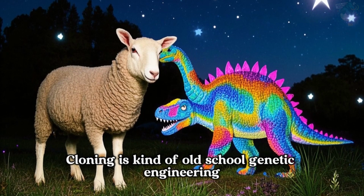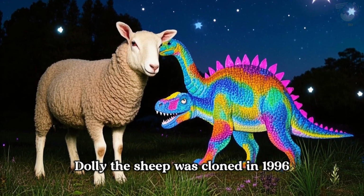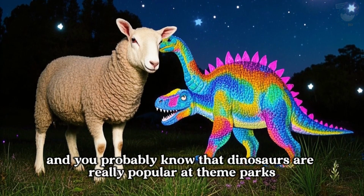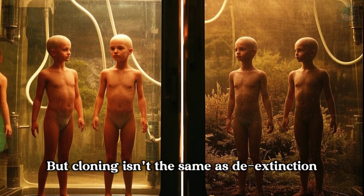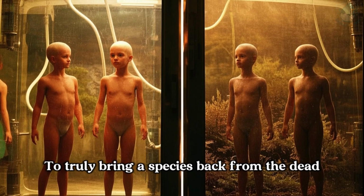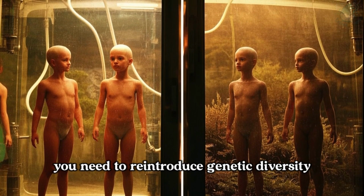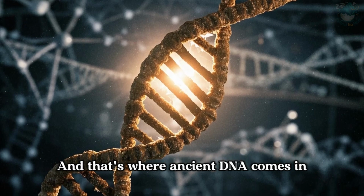Cloning is kind of old-school genetic engineering. Dolly the sheep was cloned in 1996. And you probably know that dinosaurs are really popular at theme parks. But cloning isn't the same as de-extinction. To truly bring a species back from the dead, you need to reintroduce genetic diversity. And that's where ancient DNA comes in.